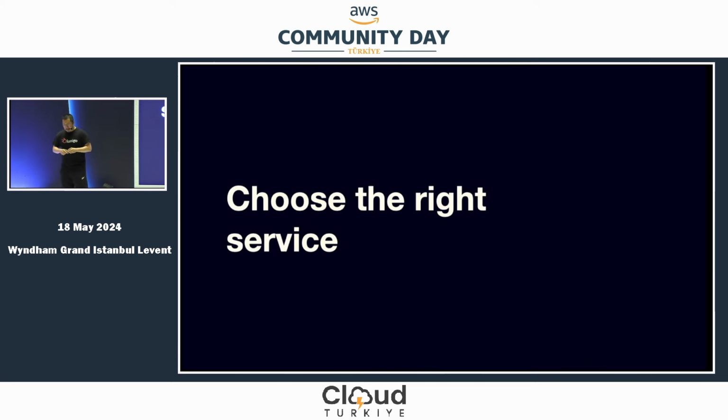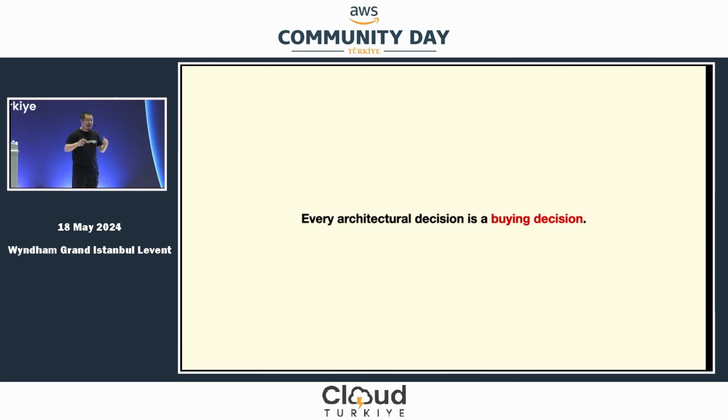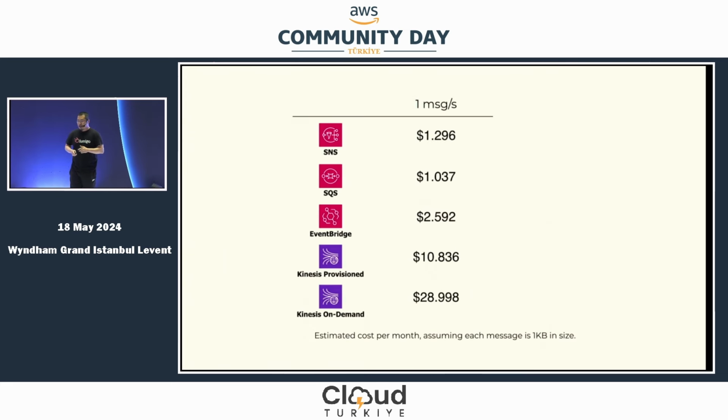Another thing to think about is when you're architecting on AWS, essentially you're going to a shopping mall. You're picking what services you want to use because in the cloud, every architectural decision you make is a buying decision. And picking the wrong item off the shelf can be very, very expensive. And you always have to consider your workload and your context. So say, for example, I want to process messages. I need something to ingest messages and process them and filter and fan out.